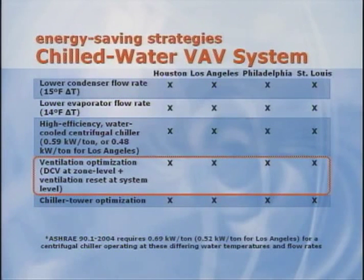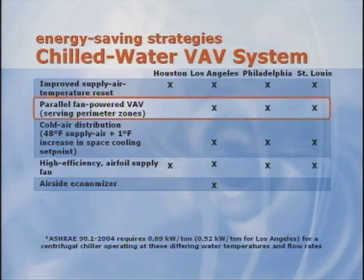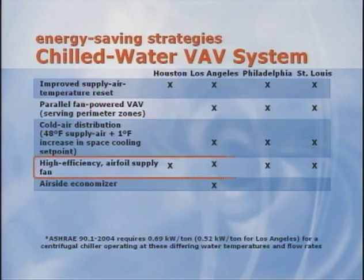The VAV airside strategies are similar to the Rooftop VAV System. The same ventilation, optimization, and supply air temperature reset sequences were used for all 4 locations. And parallel fan-powered VAV terminals were used in 3 of the locations. For Los Angeles, Philadelphia, and St. Louis, the system was designed for cold air distribution with 48-degree supply air. Since air handlers typically have more fan choices available, a high-efficiency airfoil supply fan was used.